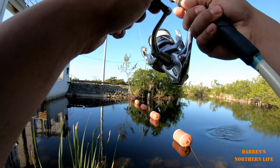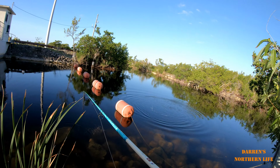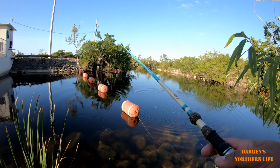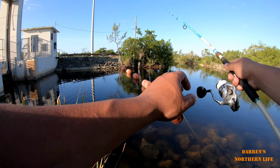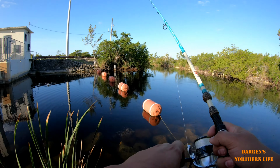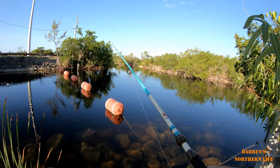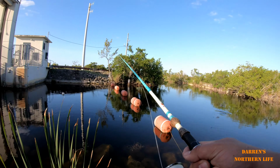There you go. That was a big snook. Oh my god, that was a big snook. That was my 30 inch fish. Holy crap. That's like the biggest snook I've ever seen in a lure here, dude. That was a giant snook. Holy crap, that was a big snook.